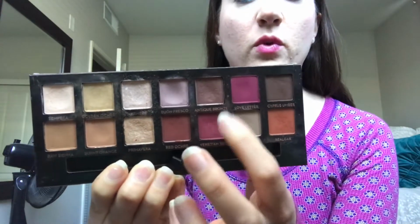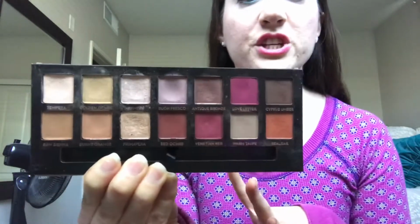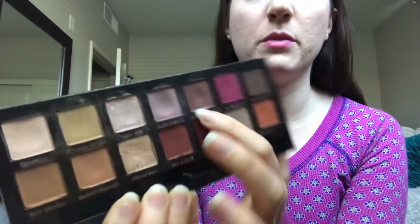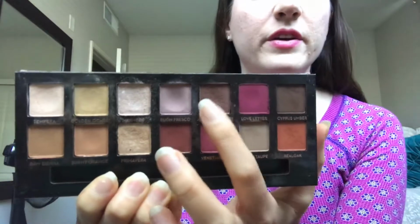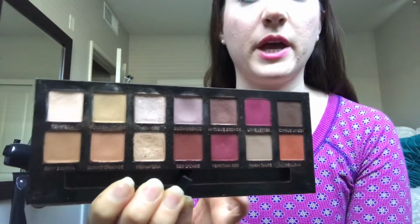Next, we're getting into the more berries and red tone shades. So as I said, Bon Fresco, of all the shades in this palette, is definitely my most favorite. So I enjoyed using that a lot. I really enjoyed at times pairing it with Antique Bronze, which is this shade. It's a shimmery, kind of bronzy, berry type shade. It's a very interesting shade, but I really love that one as well. And then there's the red shade, Red Ochre. That was sort of fun to play around with.